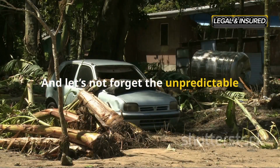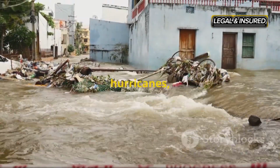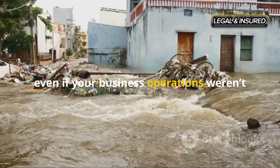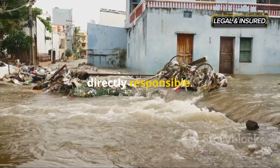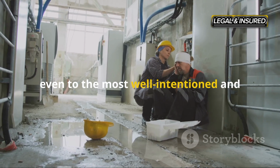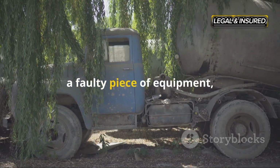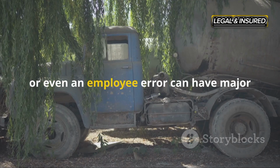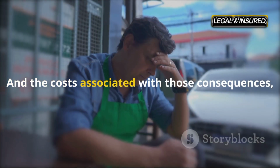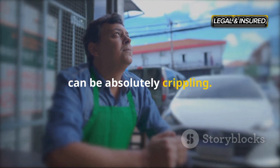And let's not forget the unpredictable nature of nature itself. Natural disasters like floods, hurricanes, and earthquakes can cause environmental damage, even if your business operations weren't directly responsible. Then there's the simple fact that accidents happen even to the most well-intentioned and safety-conscious businesses. A small mistake, a faulty piece of equipment, or even an employee error can have major environmental consequences. And the costs associated with those consequences, as we've discussed, can be absolutely crippling.